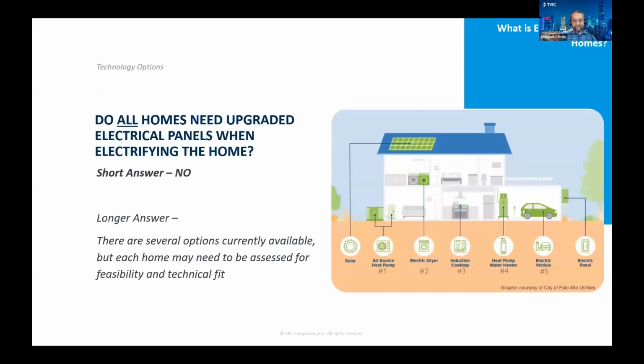With that in mind, let's go to the next slide, where I want to take it back to basics. For some of you, or maybe many of you, this will be a repeat of information you already know, but it's in the interest of bringing everybody along. What is electrification of homes? I borrowed this graphic from the City of Palo Alto. You're looking at items 1 through 5. You might be upgrading your heating system, your clothes dryer, your cooktop or oven. You might be upgrading your water heater or vehicle charging at home. All of those things require consideration of what the electrification options are, and that might have an impact on the electrical panel.